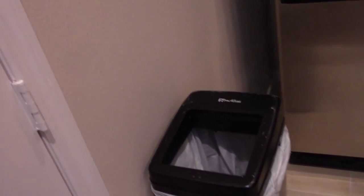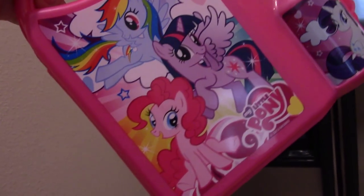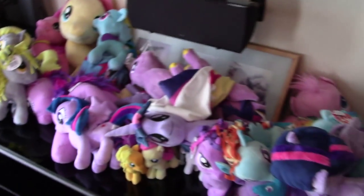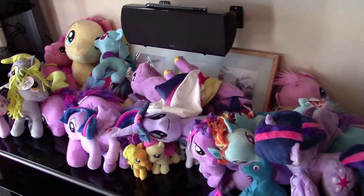Rainbow Dash Salt and Pepper Shaker. My Little Pony Lunchbox and stuff. Pinkie Pie food. What? That is me. I am a pony fan. This is what a small taste of being a pony fan is like.